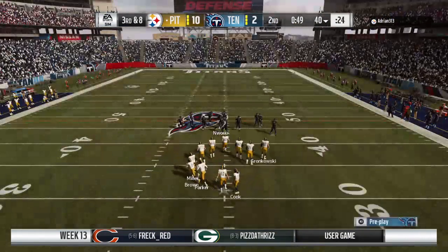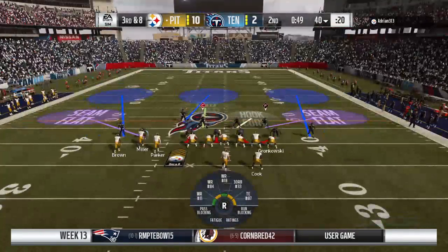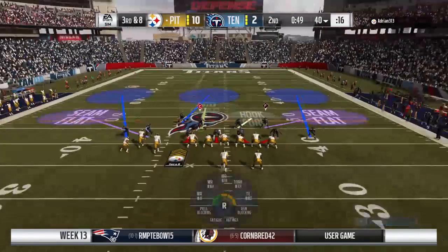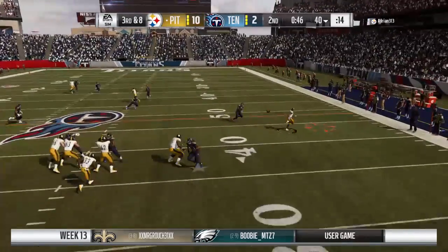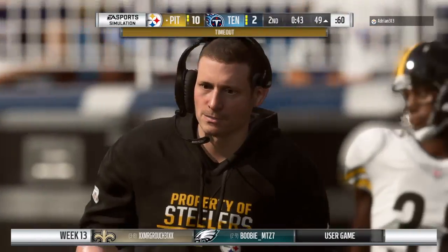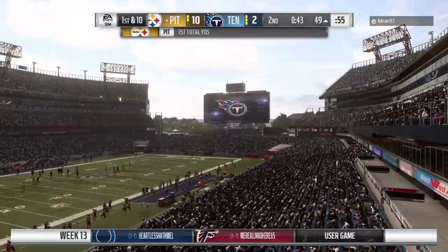And the Steelers on 3rd down, just 1 for 5 to this point. This is 3rd and 8. To throw is Rodgers, operating from the gun. On the right side, this is Miller. And he'll be taken down, but not before he gets into enemy territory.